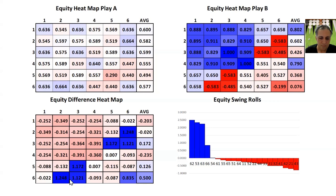So if you have trouble distinguishing the intensities of the color, you can see this on the vertical bar graph. And you can see rolls like 6-2, 5-3, and 6-3 are big swings. Those are the hitting numbers. So we'll look at it in this table.